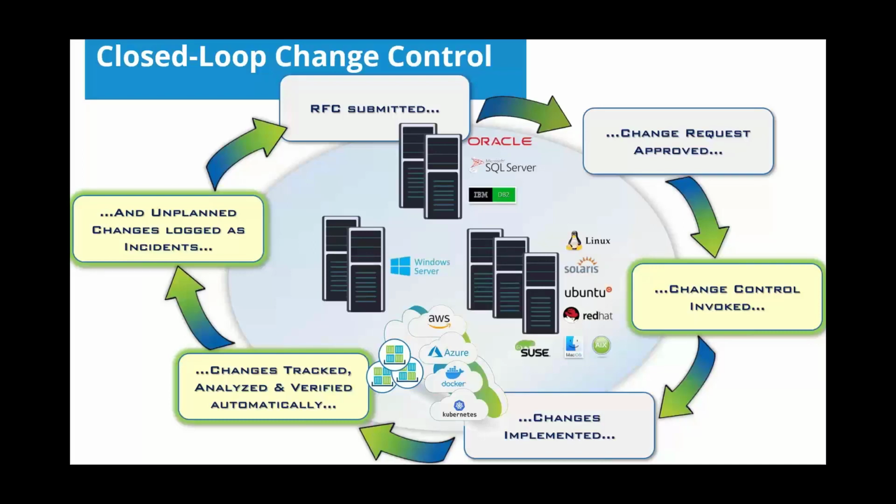And that way, the reason why this is closed loop is because when those changes are actually implemented and invoked, you've got something that is going to be watching. It's going to grab those changes. It's going to verify, do they match with an RFC? If so, I'm going to correlate those, line them up in the service desk. So now we've got what was supposed to happen with what actually happened. We actually have visibility of that.